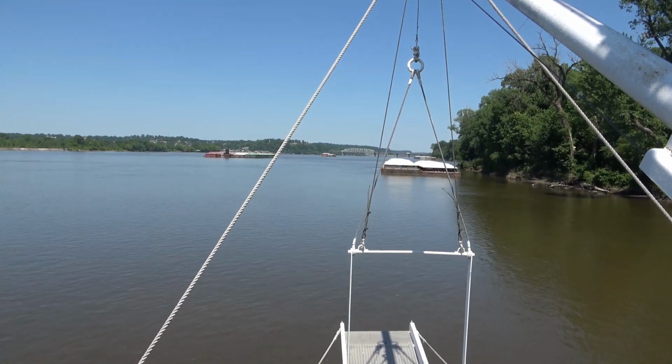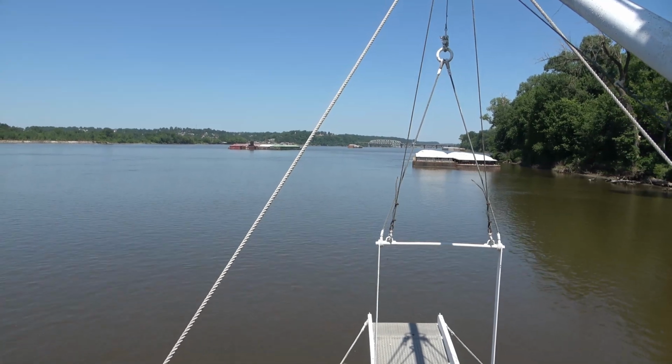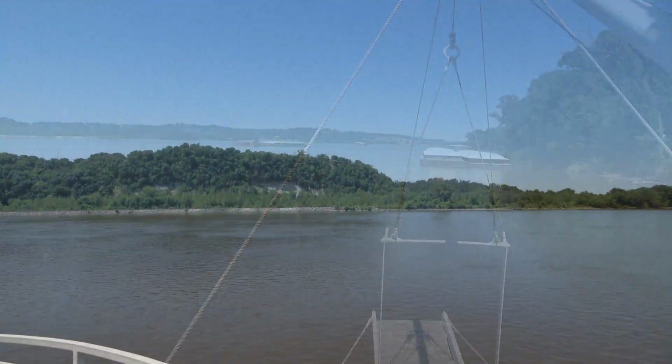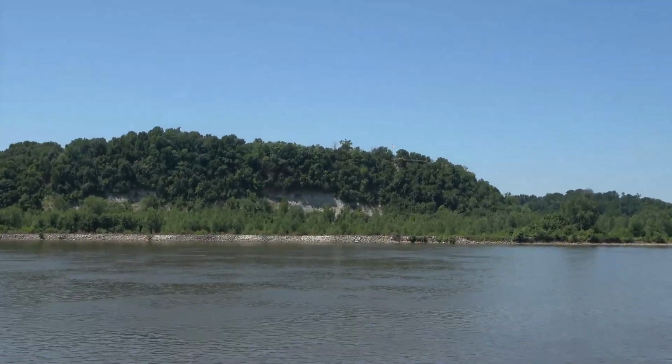Now, nobody lives on the islands. They flood most every spring. They're all owned by the federal government, and you're welcome to come out and camp and fish off of them if you can find a way out here.